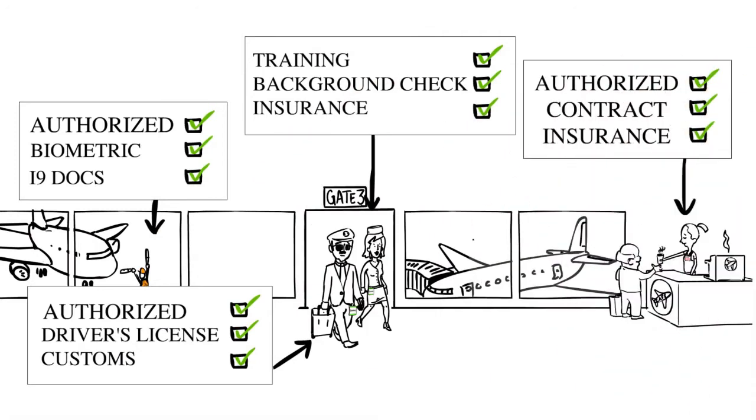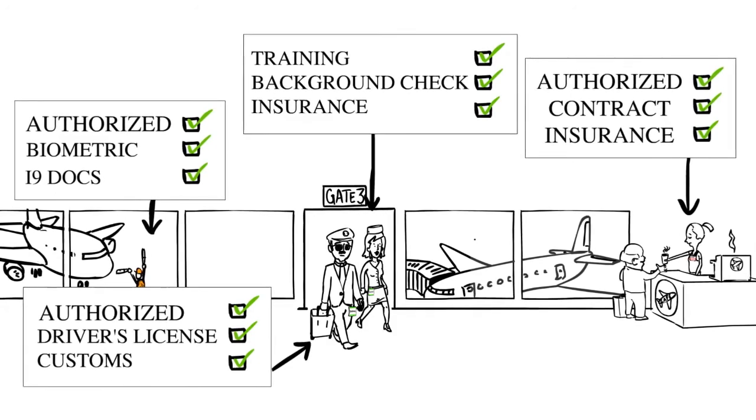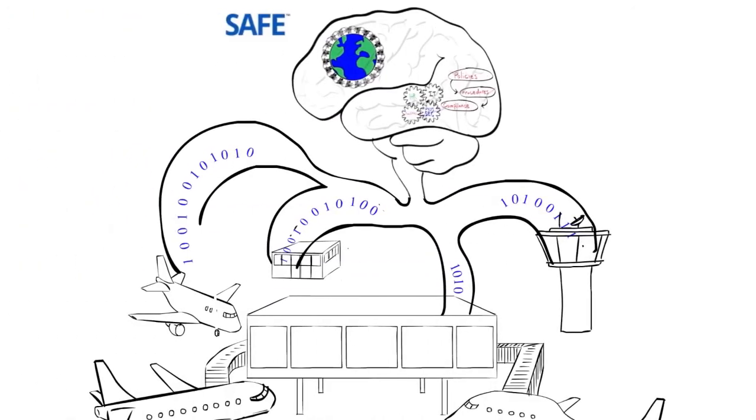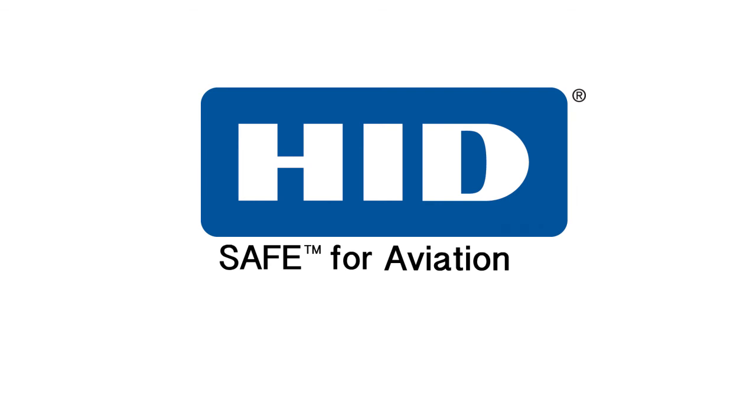Now, all airport departments and employers share information about individuals for the entire life cycle of a worker at your airport. Put HID Safe for Aviation to work to modernize your airport security and customer experience today and into the future.